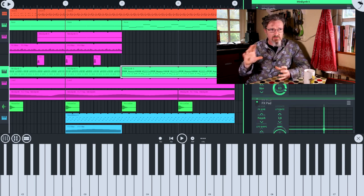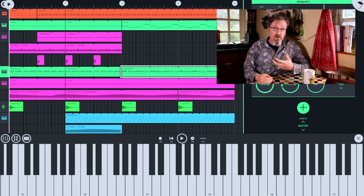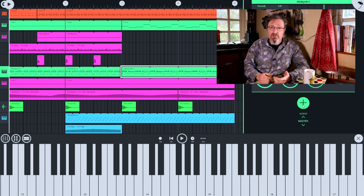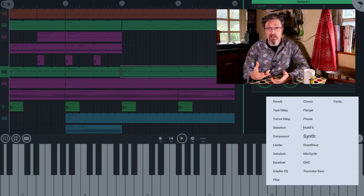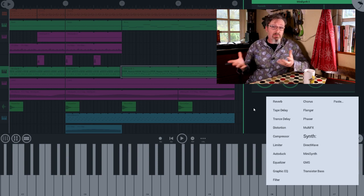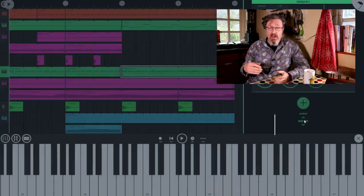All of the parameters you have on the internal soft synths and on the mixer channels are good and detailed. It's not treating you like an idiot. There's proper detail in there that you can edit and automate and get stuck into. I've played with it on my Surface because it is designed for touch, and it works really well.